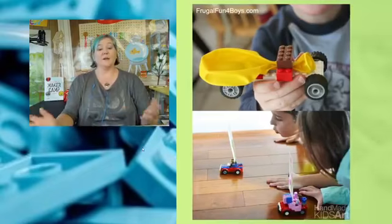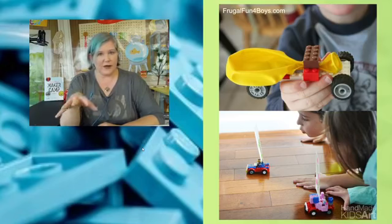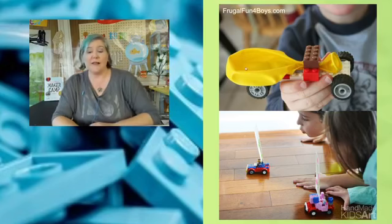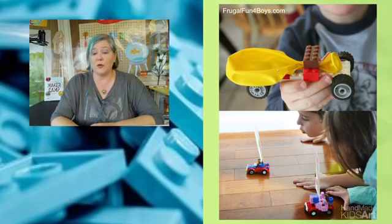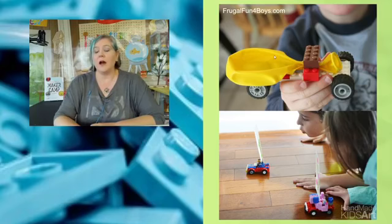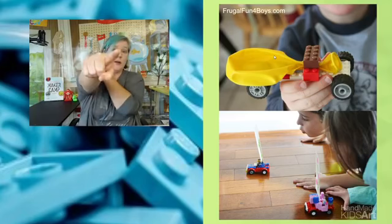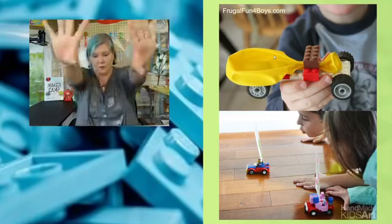Some examples of what you can build. Again, Frugal Fun for Boys and Girls. I know I've pointed out this website before, but they do have some examples of how you can build a balloon right onto your Lego car. In this one, they use just a little arch of Legos to hold the balloon on. You blow up the balloon, the thrust is going to come out where you have the opening, the neck of the balloon. So the air is going to go that way, and that's going to propel the balloon forward. It's going to push the car forward.